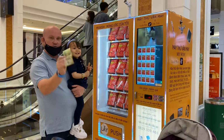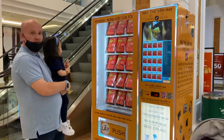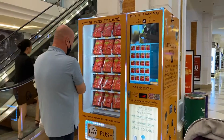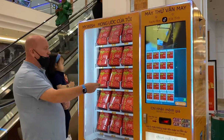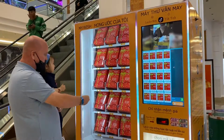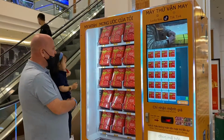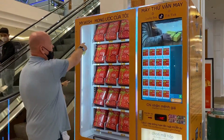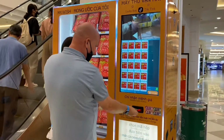$100,000. $100,000, everybody, look where we are. It's the lucky box from TikTok. Come and have a little look. So, we're going to put 100 in here, and we're going to choose one of these lucky boxes, and we're going to open it, yeah? Yeah? Which one are you going to choose, which number? So we've got number 1 all the way down to number 20. So let me put the money in.